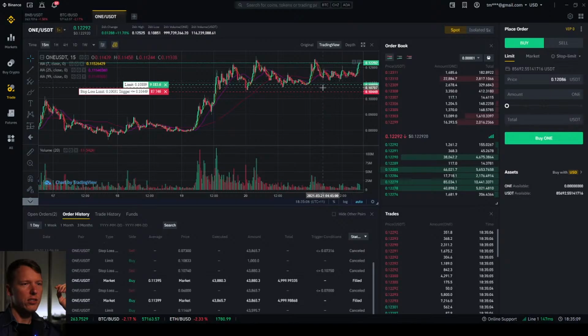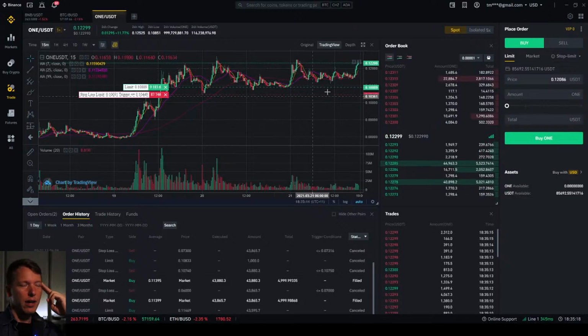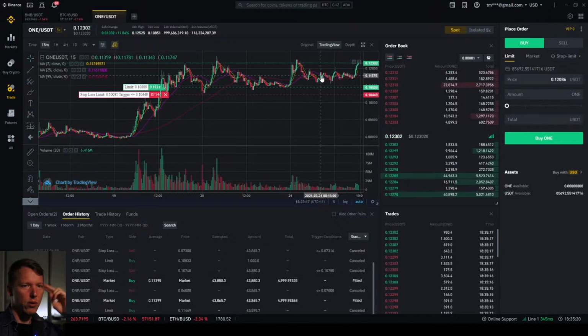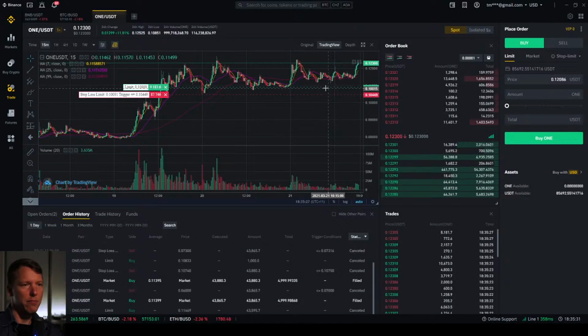So that's fine. But this video is really about how to put a stop in there so that you don't get wrecked, and also how you put in a limit buy order on Binance, and my strategy on this particular trade in doing so. So the green dashed line here is my limit buy order.